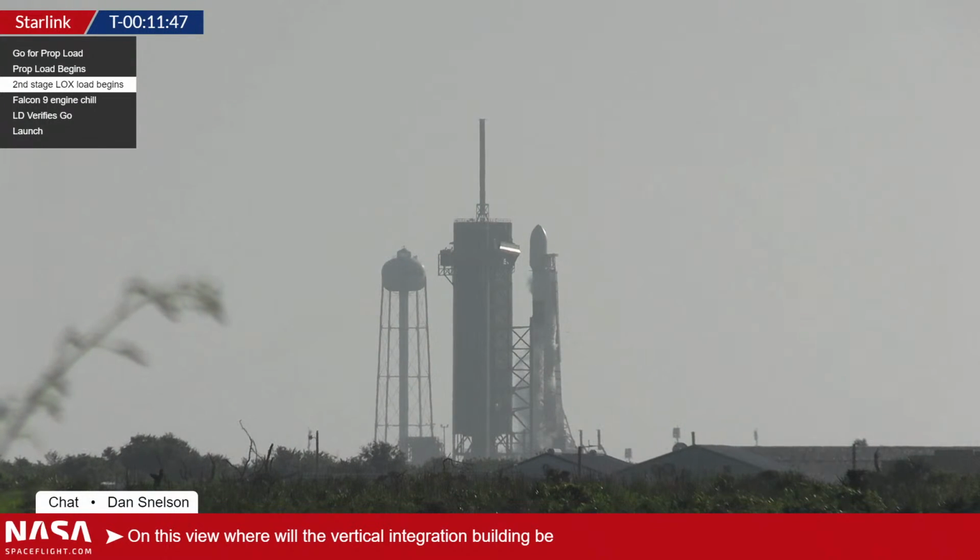So basically, Falcon 9 or Falcon Heavy would integrate in its horizontal integration facility as normal, get rolled out on the TE without a payload, be taken vertical, and then this vertical integration building would be rolled over it, and then the satellite picked up and placed on top of Falcon 9, and then that building rolled back, and up you go shortly thereafter.